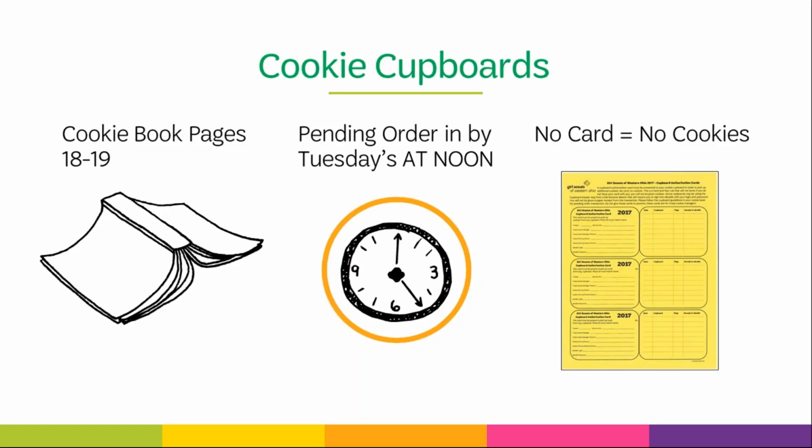We do stock the cupboards with a little bit of wiggle room there. Kind of we go off of past year's history as well as what pending orders are in. So chances are they're not going to be out of cookies, especially those first 2 weeks. So if you run out on the weekend, contact your closest cupboard manager. If they have cookies, they will certainly give them to you.